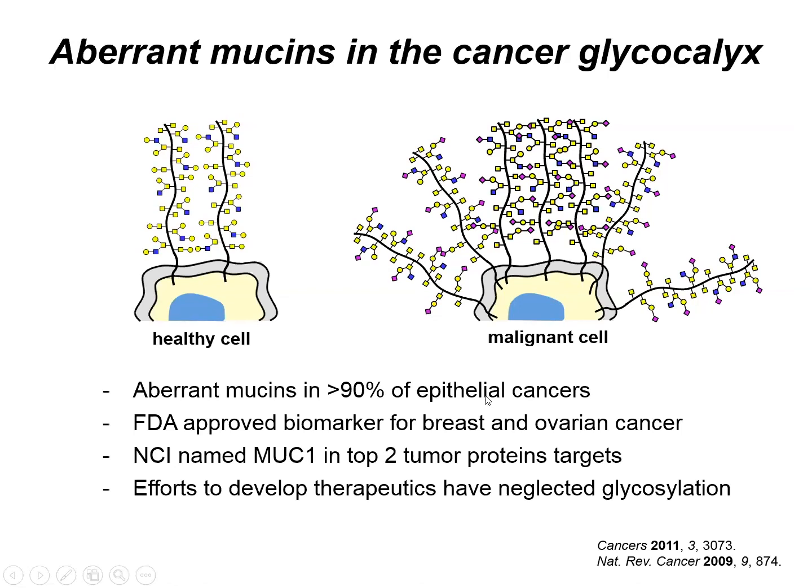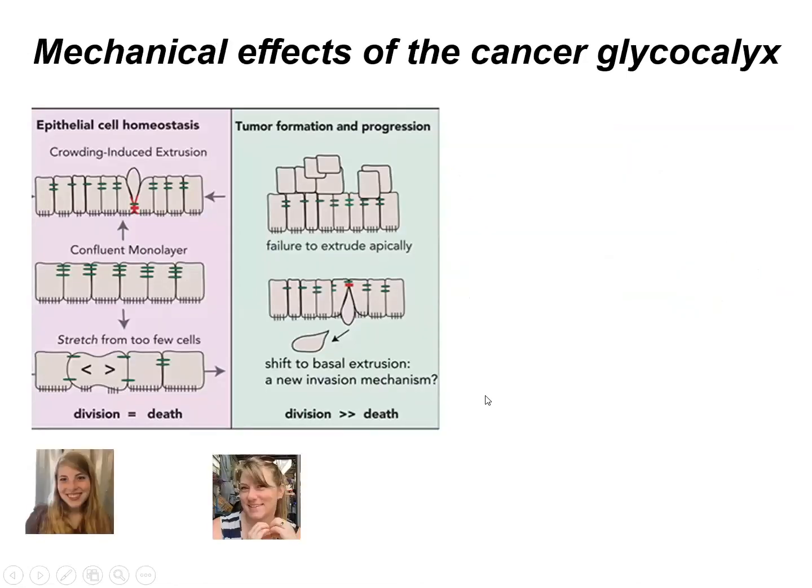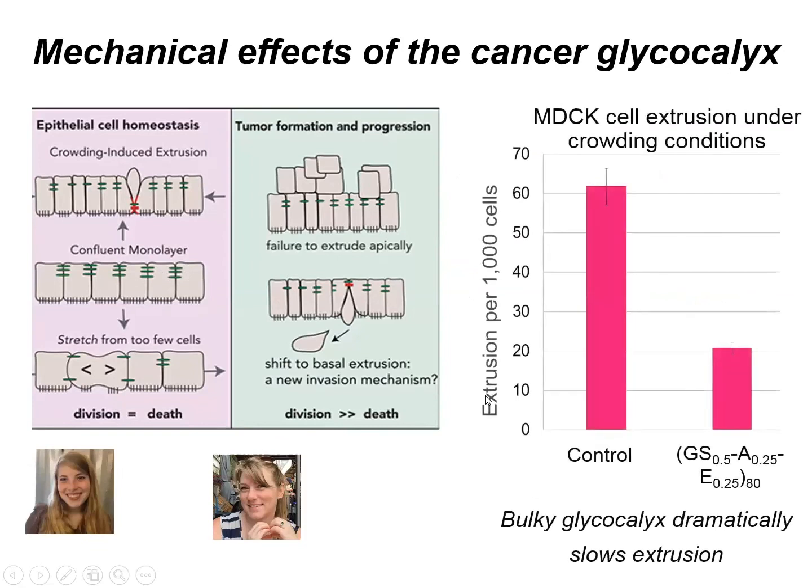And we started working with a lab at the U of U at the Huntsman Cancer Institute. This is Kasia and Sarah Ann from the Rosenblatt lab, and they work together, Kasia's in my lab, to try to understand tumor formation. Normally when cells are growing, they get crowded, and at some point some of them pop off, and homeostasis is maintained in the layer, and that does not happen with cancer, right? We get a buildup of cells and tumor formation.